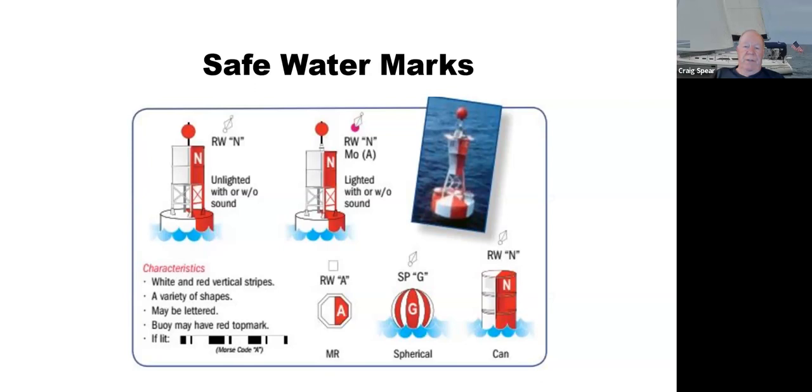And what's MOA mean? Is that the Morse code? Morse code A. What is Morse code A? Does anybody remember what their Morse code for A is? Dot. Okay, what is it, da? Long burst of light. Right. Yeah. Short burst.